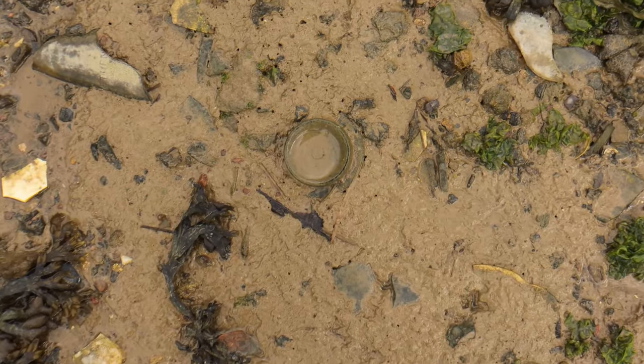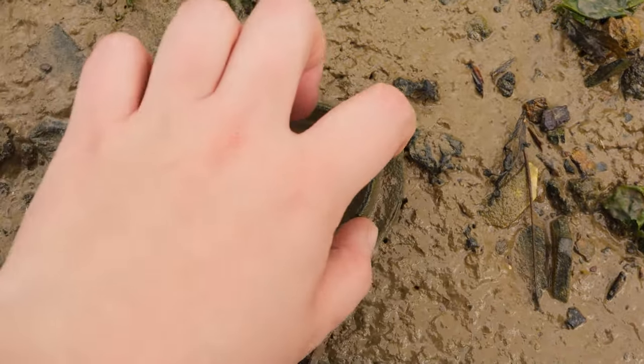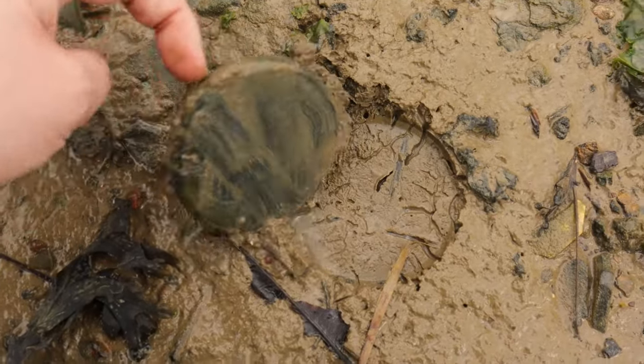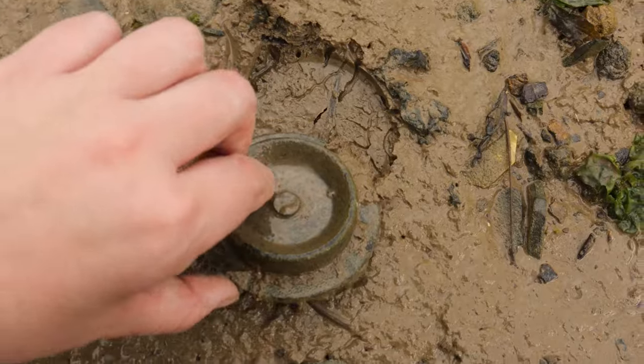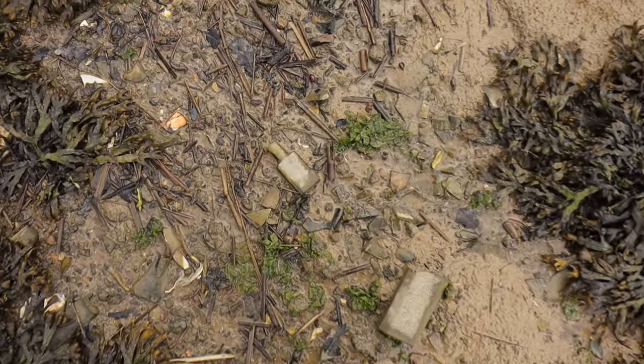Just stepped onto the beach. Tide's not fully out. Just counting down the seconds till it starts raining. But a lid. Oh, a plain glass one. We don't need that.